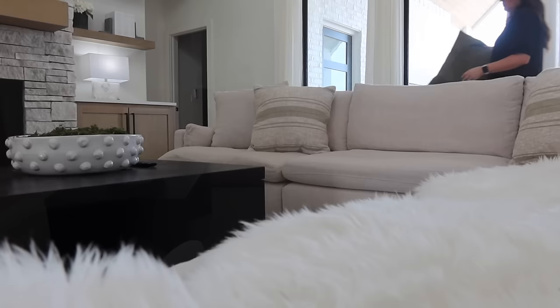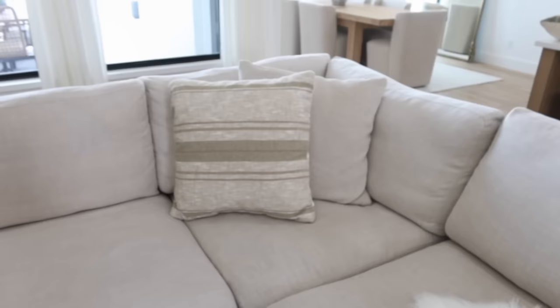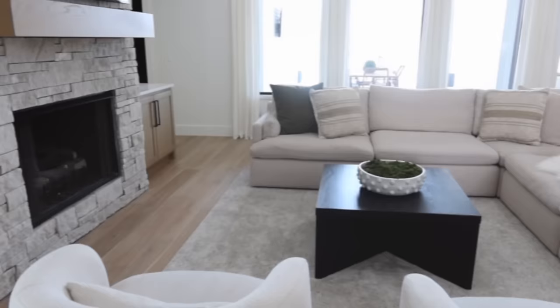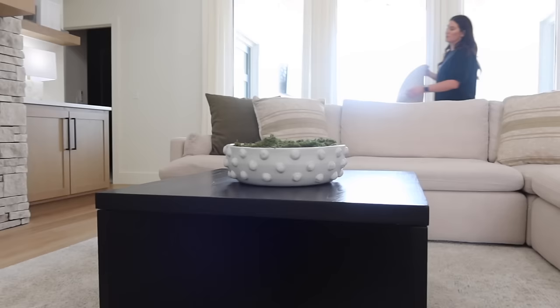Now another option is to add a bold color behind it. So I picked up these green pillows that would pull out the green in the front pillow. So it looks really good, but I go with more the neutral vibe, but I wanted to show you the difference right here. I am gonna use the green pillows later on in the video, but just not right here in my living room. So stay tuned if you wanna see where those end up.